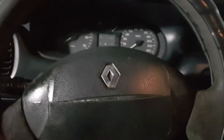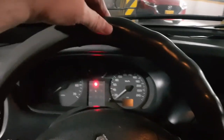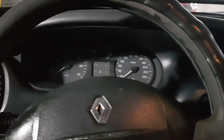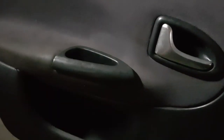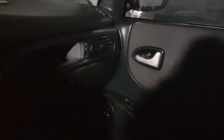Here's your Renault badge. It's typical. It has a steering wheel cover that makes it very fat in the hand. It has pieces and parts that kind of just come off on their own. It has a radio with a missing knob that may or may not work. And it has a few other trim issues going on with it.